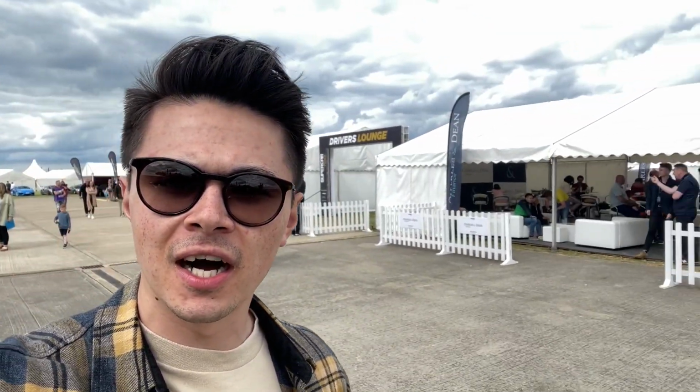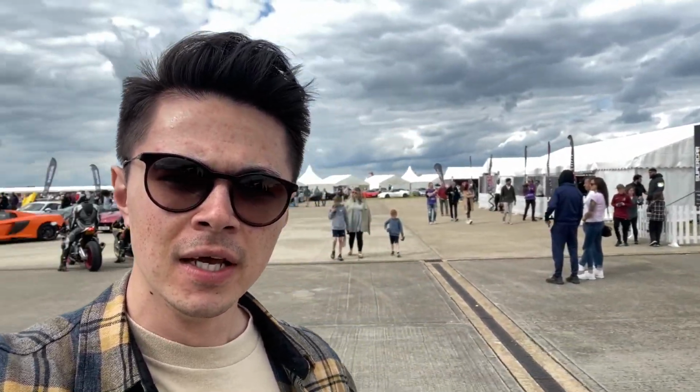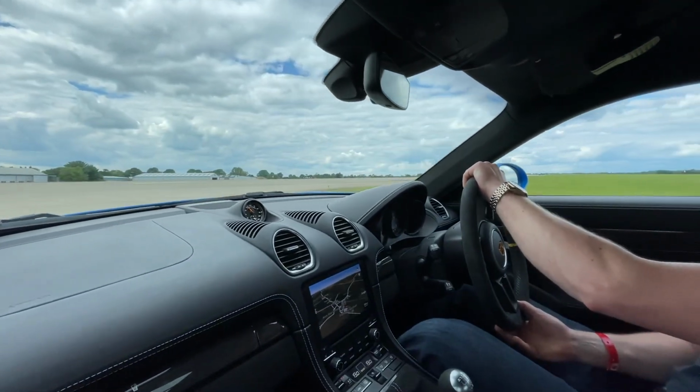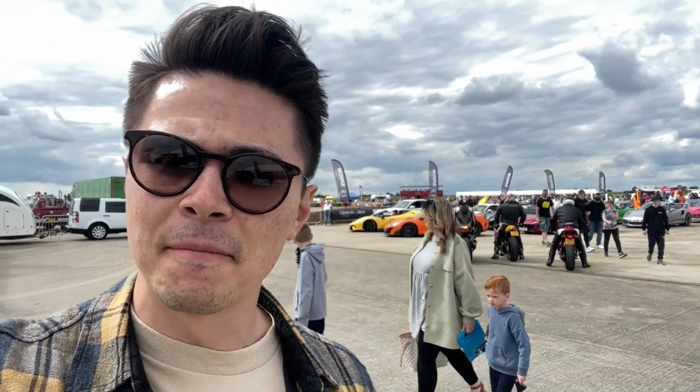It's probably going to be a mishmash of a lot of different clips, but I am down here today at Supercar Fest in Northampton, invited by the guys at Charles and Dean, so thank you very much for the invite. I've also just been out on a runway Hoon in the 718 manual GT4 in shark blue, so thank you very much to George for letting me do that, taking me out on the passenger ride.